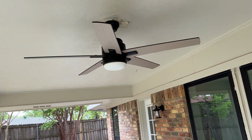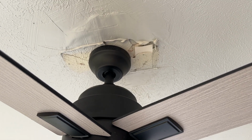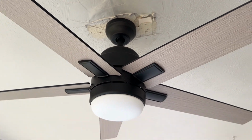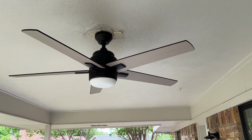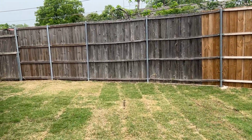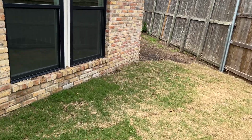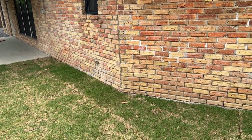Ceiling fan. There's some fit and finish issues here. That's going to lead to bugs and whatnot. That needs to be addressed. A medallion there would probably take care of that, but as it sits, that's a great place for bugs to get in. Soil line is a little high along here. The appraiser's going, or the inspector, pardon me, is going to ding them for that.